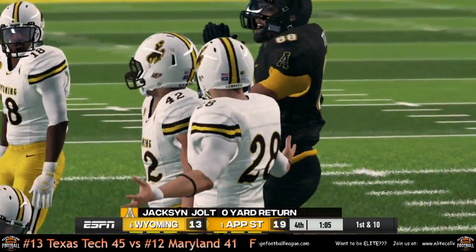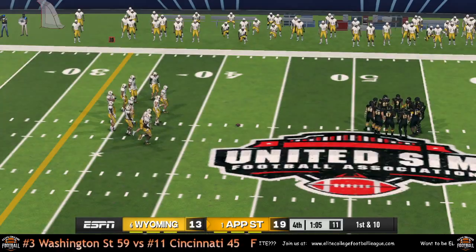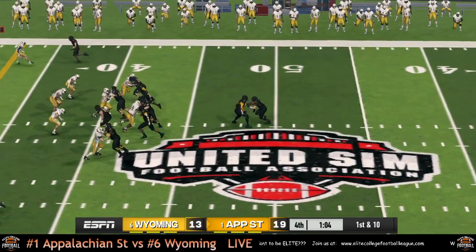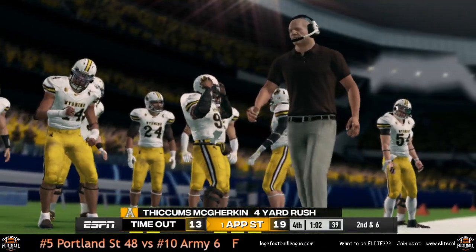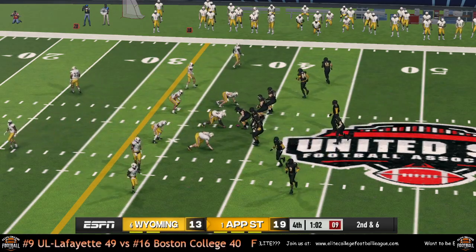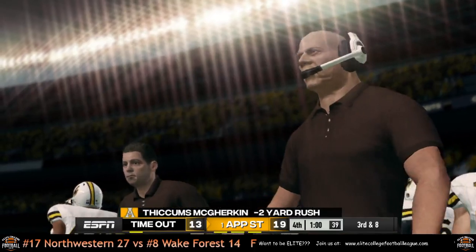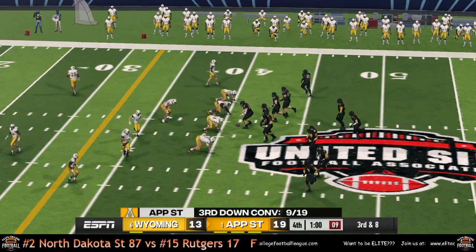And Jackson Jolt catches the kickoff to secure it and get the W potentially for App State. They're not going to kneel it. They're going to run a play. I get first down. And there's Wyoming's first timeout. Great stop. Got a pass here. Get the first down, you win the game.